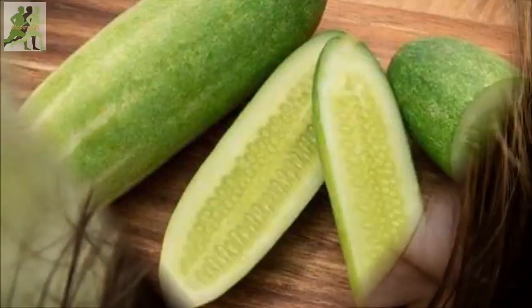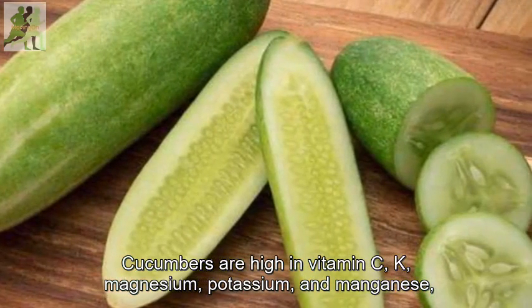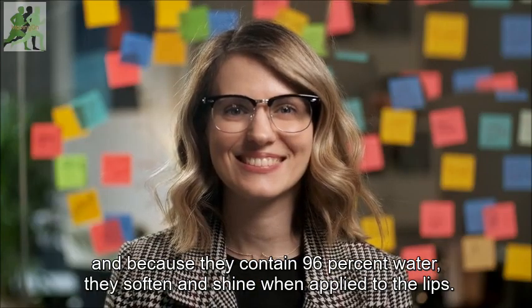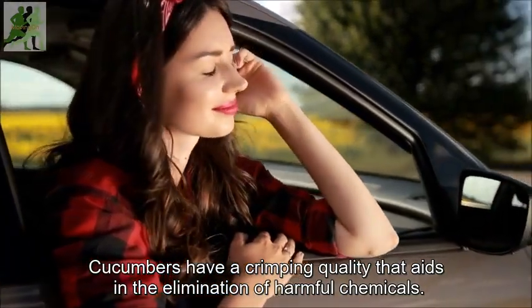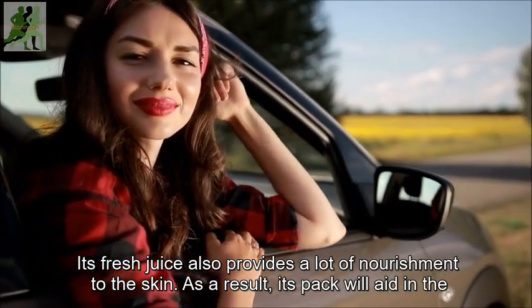3. Cucumber. Cucumbers are high in vitamin C, K, magnesium, potassium, and manganese, and because they contain 96% water, they soften and shine when applied to the lips. Cucumbers have a crimping quality that aids in the elimination of harmful chemicals. Its fresh juice also provides a lot of nourishment to the skin.